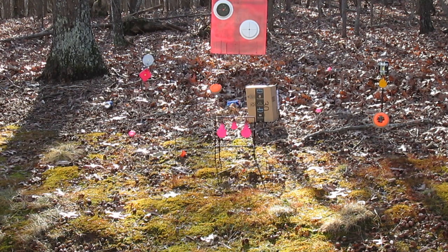Let's see if we can knock the rest of that pigeon off here. He's wanting to go one more time. There it went. All right, guys. But as you can see, fun stuff, I think, especially if you got some youngins out. Or, see, like that plate back here, you can see my shots on that one. Nice. I like that. But yeah, good stuff, guys.